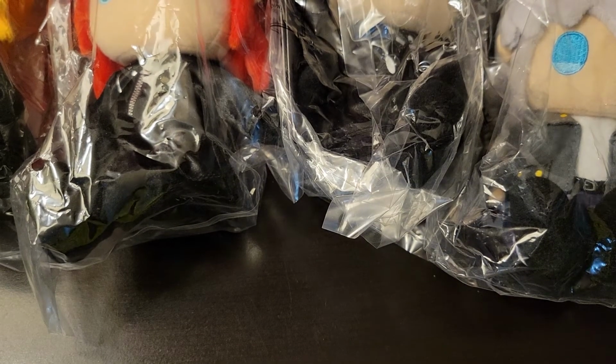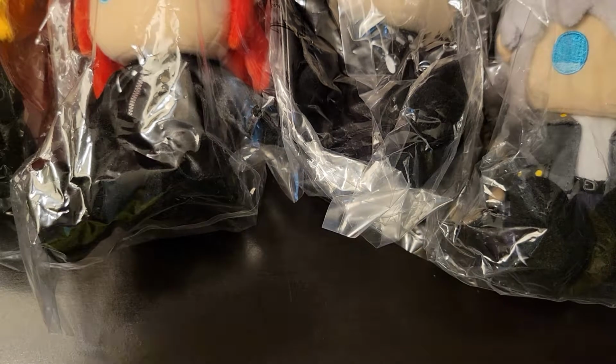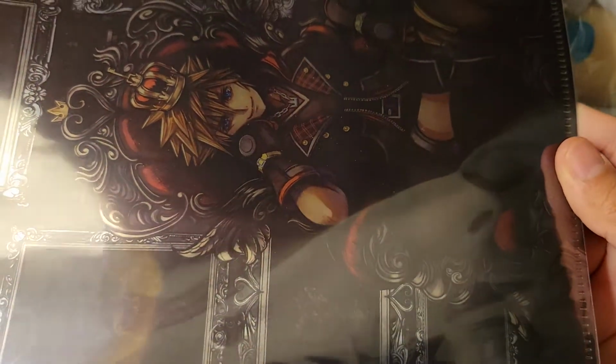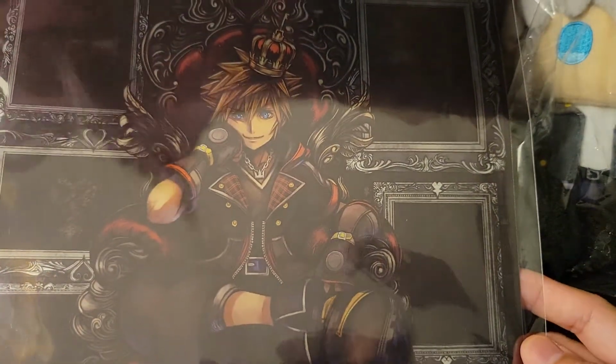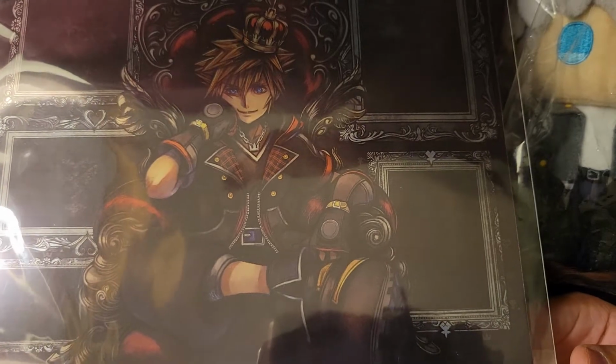So there's that. And then this one. Now this one, I don't know if you can see, it's like metallic. No, I don't think you can really see it. But yeah, oh my god, in person, it's so shiny. Oh, it's beautiful. And then there's that. But yeah, it's so pretty in person. Oh, I think you can kind of see it right there, no? Well, anyways, that is my beautiful boy, Sora. This is the cover of the all-in-one package.